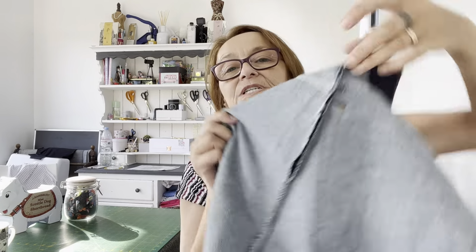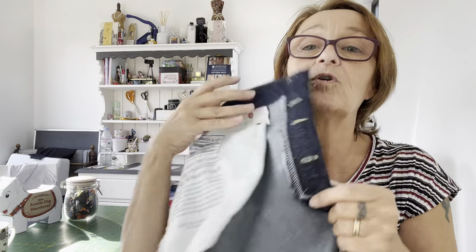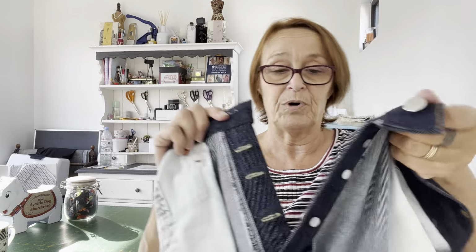The crotch seam I didn't even bother attempting to overlock down, but what I did instead was I just stitched it 2 or 3 times to make sure it was nice and secure. So yeah, I'm quite chuffed actually with the button plackets. I think I've done that quite nicely.